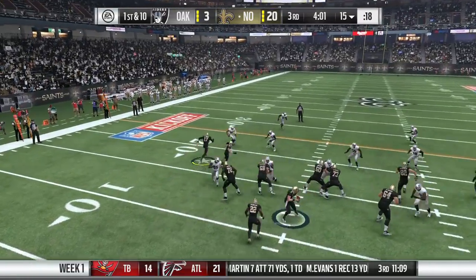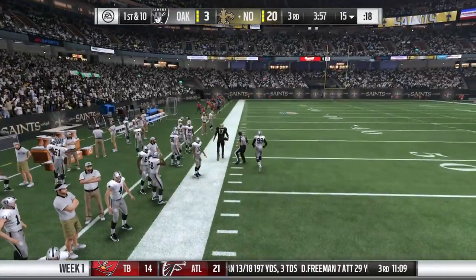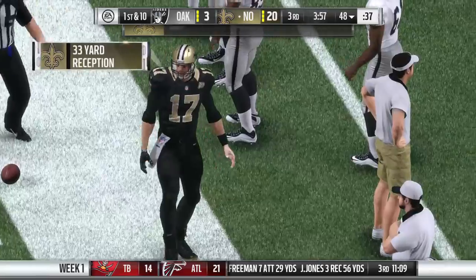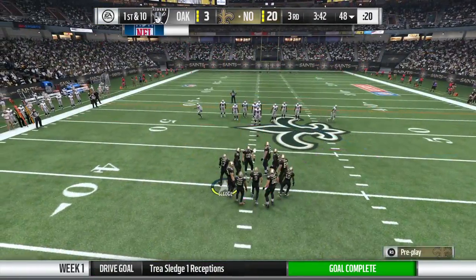They come up with one back. That's Ingram. Here's Brees to throw. And he's got his favorite target yet again. It's complete. It's a pickup of 33 yards. And the Saints are going to get a first down.